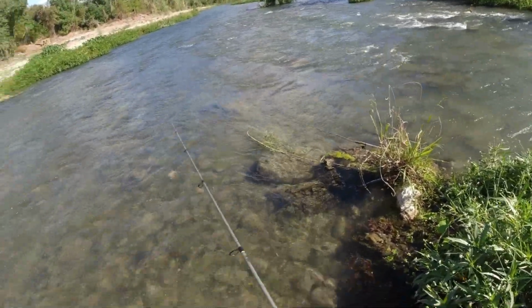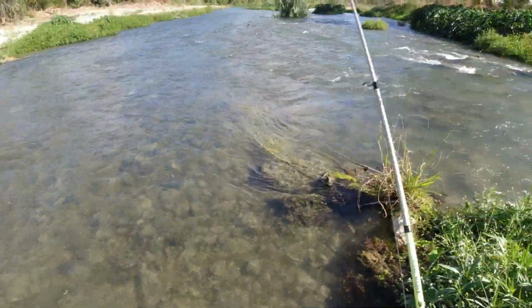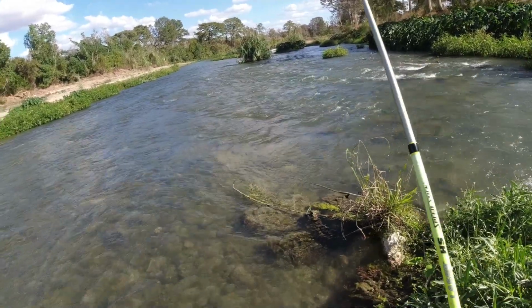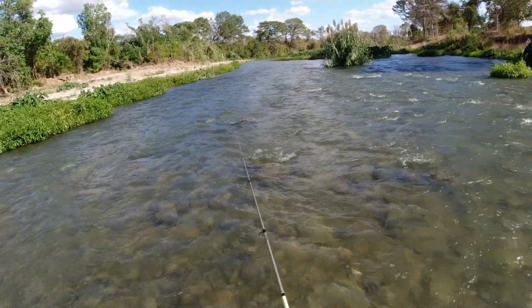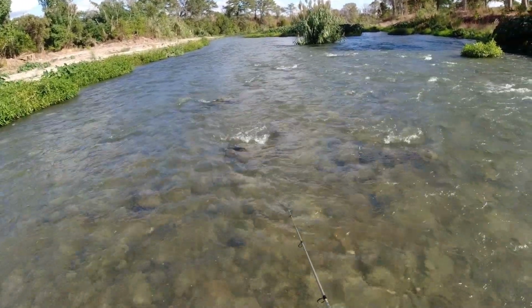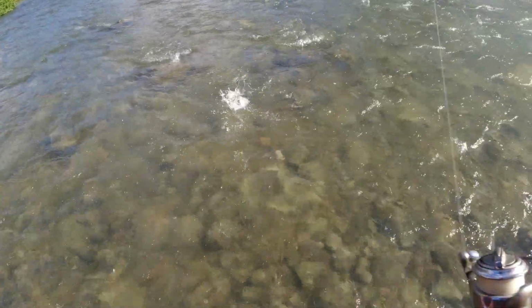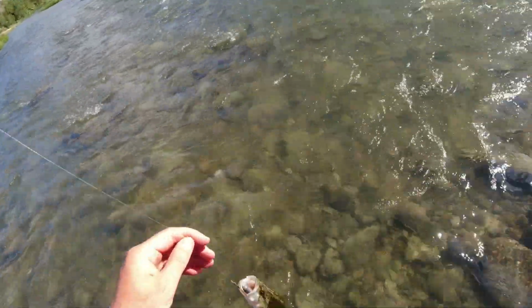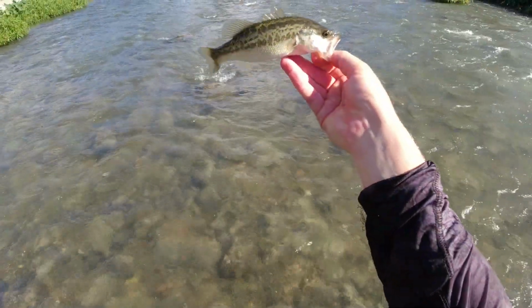He was right there. Nice bass. There could be something right behind this rock. Sure was. Hey, little buddy. Look at this little guy.